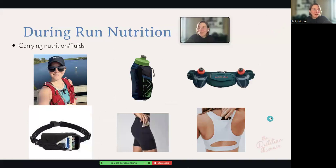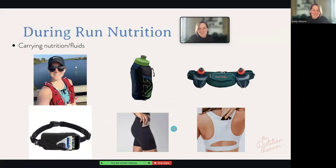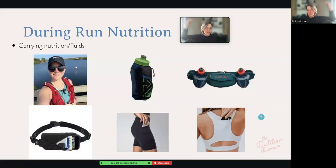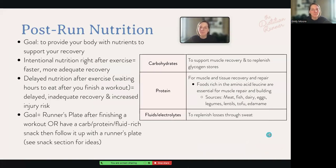Lots of options for carrying. Vests. I've run the Richmond Marathon in vests, handheld, what are they called? Belts. This is a spy belt. I've used this for fuel before. I love Sanita shorts. They have pockets in them. I always keep my fuel in here. This is another Sanita sports bra. You can put your gels in there if you have the flexibility to reach behind and grab a gel. Lots of options, but stuff to figure out now.